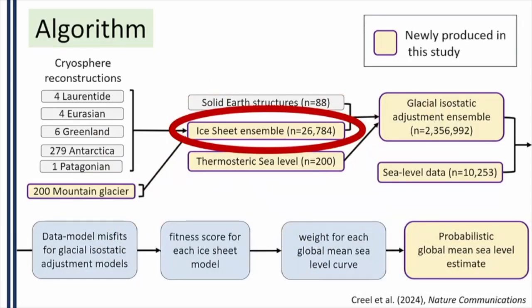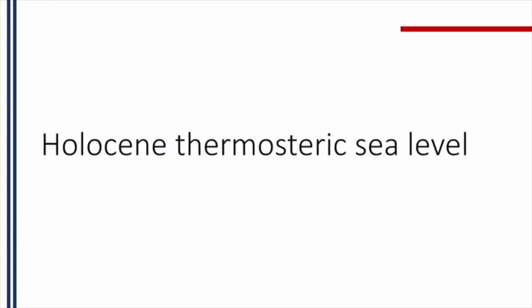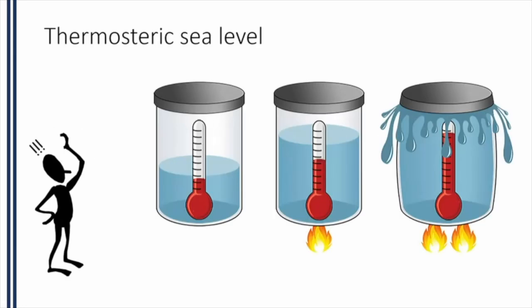Okay, so that gets us an ice sheet ensemble with 26,000 different ice sheets for the last 80,000 years. We then needed to include one more piece, which is thermosteric sea level. So what is thermosteric sea level? Here again, there was no estimate of Holocene thermosteric sea level, so we had to make one. For those who aren't familiar: cold water shrinks, warm water expands. This right now is accounting for about a third of sea level rise, as the oceans expand while they absorb heat from the atmosphere. So in the modern environment, it's quite a significant contributor to sea level.